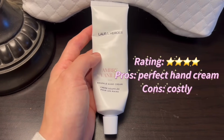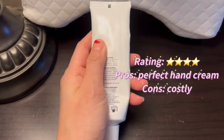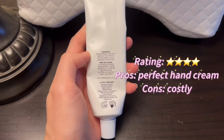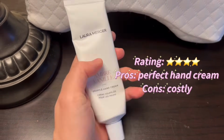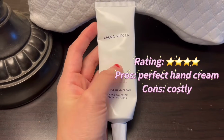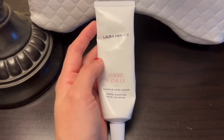Again, this Laura Mercier hand cream is also a perfect product to keep my hands soft and hydrated. But again, the problem here is that it's too expensive. This 1.5 ounce tube costs me $35 US. I think this is probably one of the most expensive hand cream products that I have.